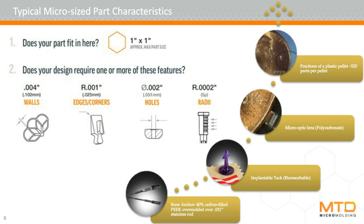The first order of business is to qualify what a micromolded component is, and MTD does this simply by asking a few questions to our clients. Number 1, does your part fit in a 1 inch by 1 inch square? Number 2, does your design require one or more of the following features, such as wall stocks in the range of 2,000ths to 4,000ths?